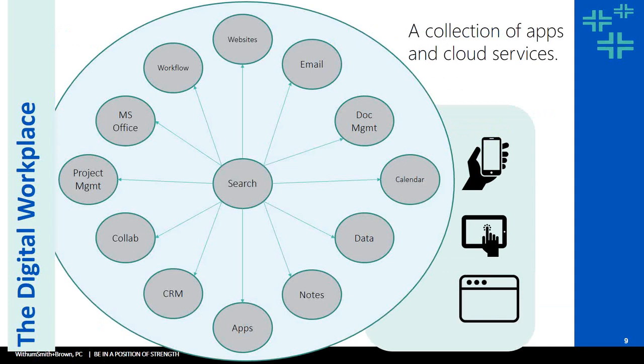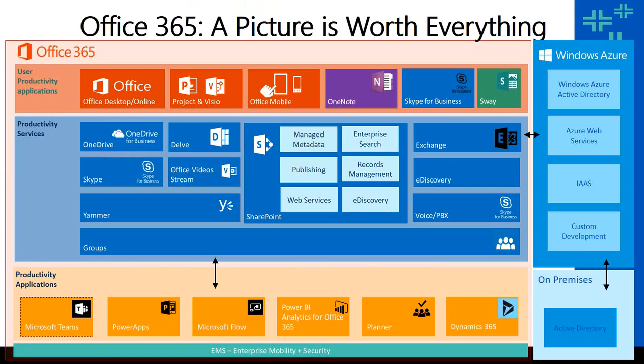And then at the heart of it, we have Microsoft Office, which has still remained a pinnacle of desktop publishing and workplace productivity. So all of these things are connected by search now. And if you think about what is Office 365, we have each one of these circles represented by a workload within Office 365. And again, accessible by a mobile device, on tablet, through your browser, anywhere, whatever you need. So this is what I like to call our 30,000-foot view of what Office 365 is.